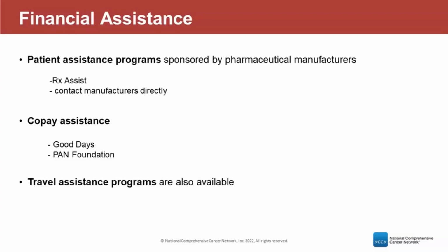A couple of examples are foundations like Good Days or the PAN Foundation. Both are really great. So in order to qualify for these types of programs, you do have to have coverage for the medication that has been prescribed to you. It's really a scenario if the medication is cost prohibitive, you have a high deductible, or just the copays themselves are unattainable.